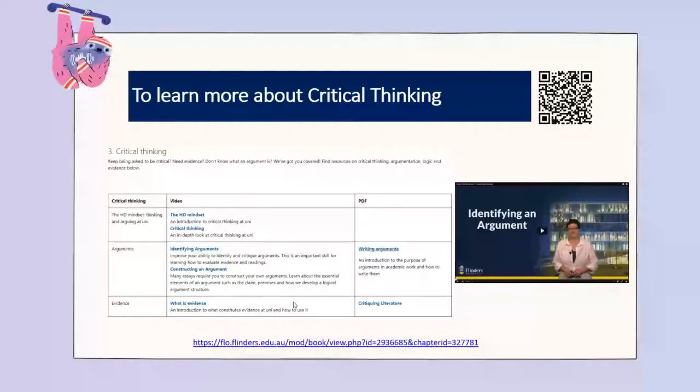To learn more about critical thinking, what you can do is go to this particular link over here, and I'll pause this for half a minute or so that you can do a screen capture or take your mobile phone and snap a photo of this. All right, this contains the link to the flow site, and it has, for example, you can see over here a list of videos you can watch for critical thinking, and a list of PDFs, which will allow you to read more and understand more about critical thinking. I'm going to give you a few seconds to do a snapshot, a screen capture, screen grab, or just take a photo from your mobile phone. This will help you in the future.